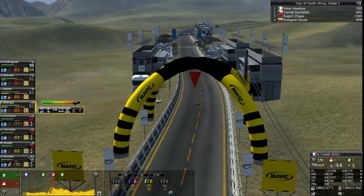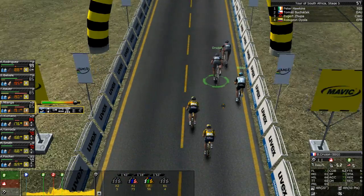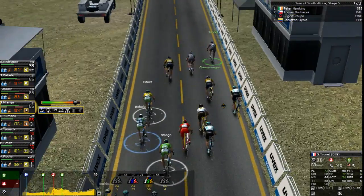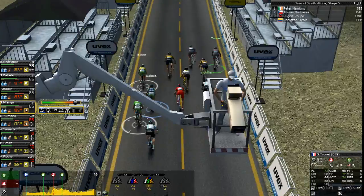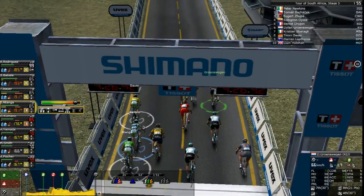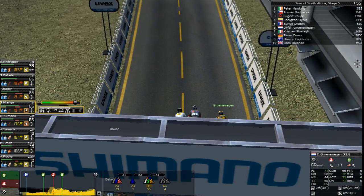So, just haven't even started the sprint yet. Drujon's possibly going to get 5th. Here comes Bauer though. Even now, he's not going to let anyone beat him. Okay, he did. Who's that guy there? Sparagli. So Drujon, Groneweg, and Sparagli, Bauer, Lapthorn, Holohan.